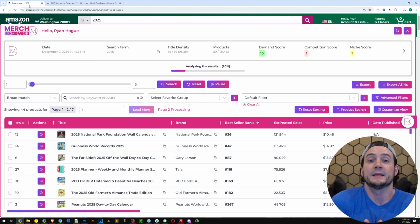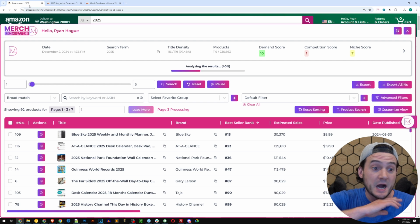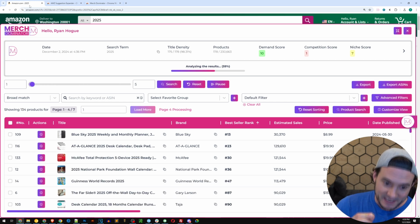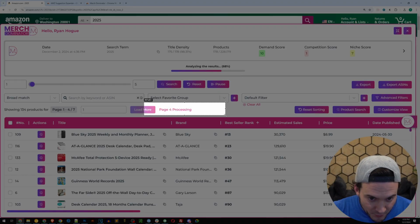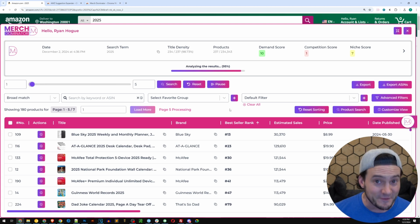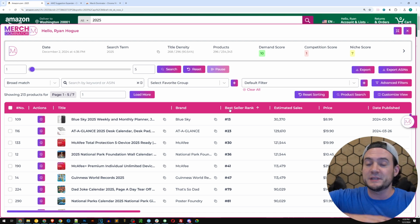This tool is truly the best Amazon research tool I've ever seen because it performs real-time research on any spectrum of things we want to search on Amazon, and it processes multiple pages of data for us all at once. While I'm talking, if you didn't notice, it is processing multiple pages of data. I told it to process 5 pages. It literally just processed 5 pages. That's around 250 Amazon listings related to what we searched for, which was simply 2025.